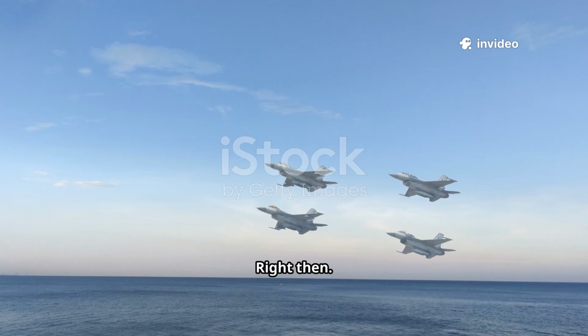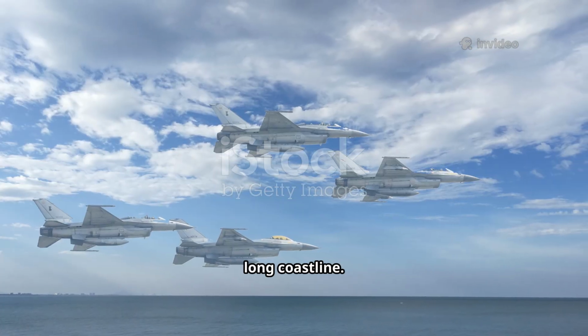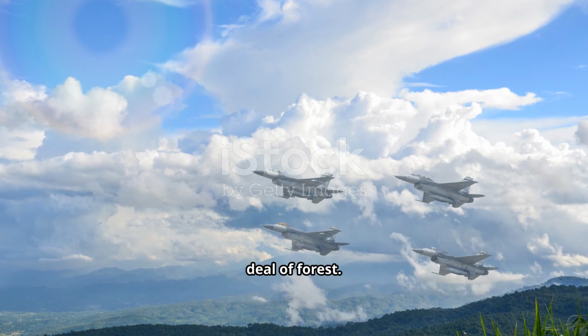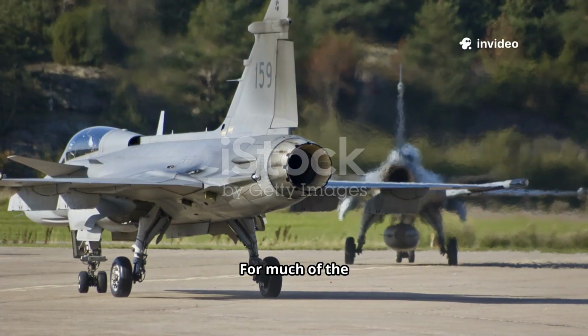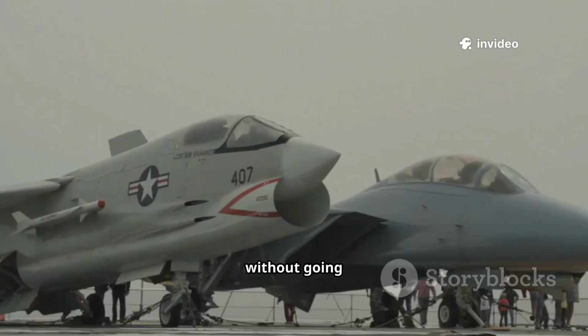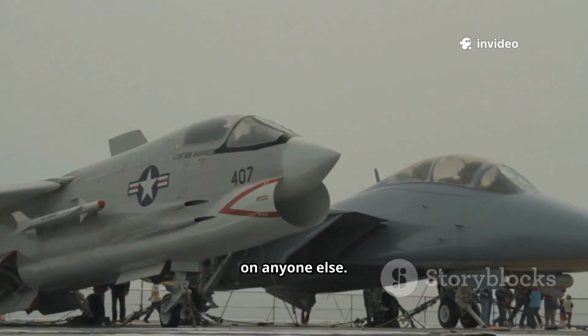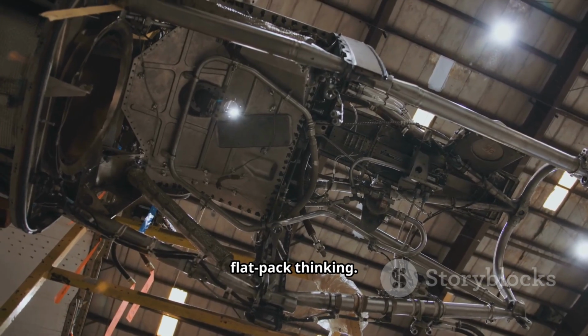Right then, imagine a scenario. You are Sweden, you have a very long coastline, you have a great deal of forest, you have a rather large, historically unpredictable neighbour. For much of the 20th century, you needed a way to defend your airspace without going bankrupt or relying on anyone else. The solution was ingenious and involved a lot of flat-pack thinking.